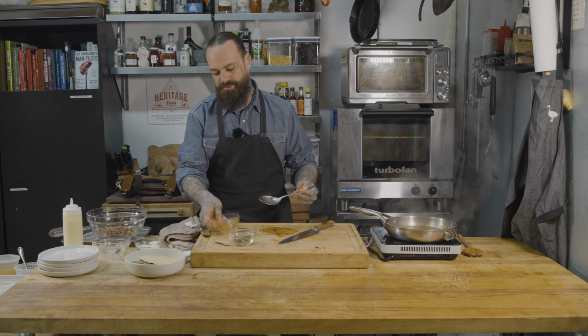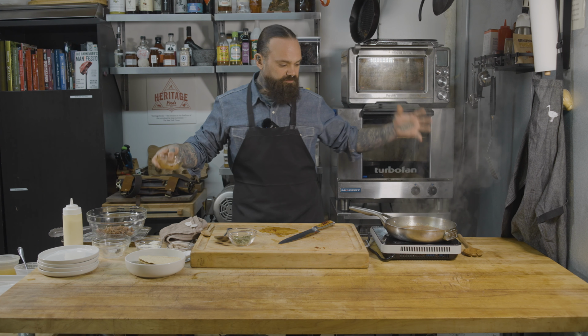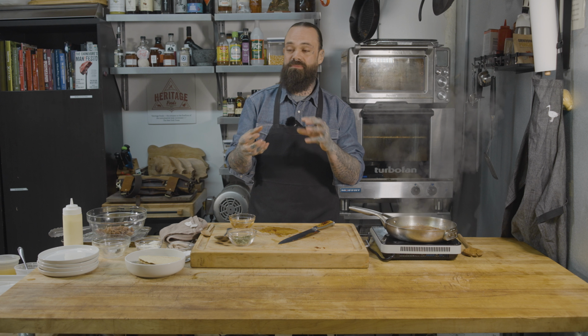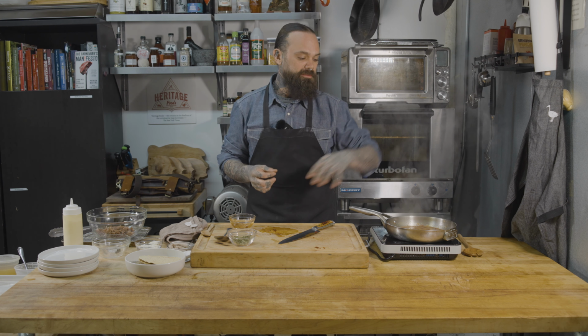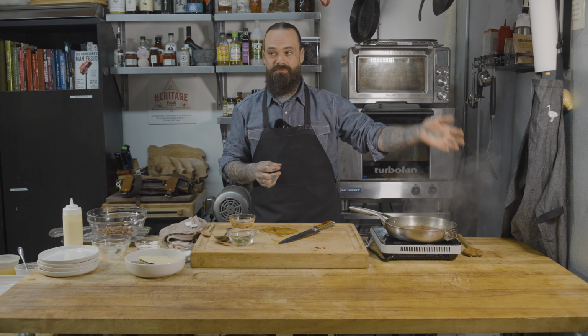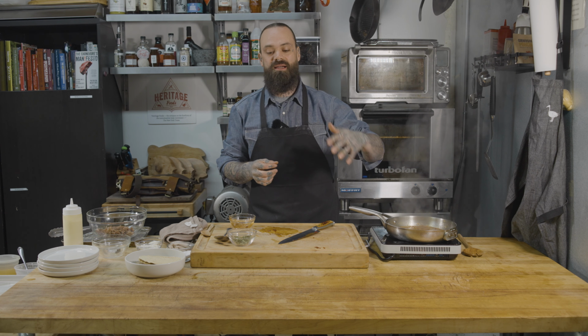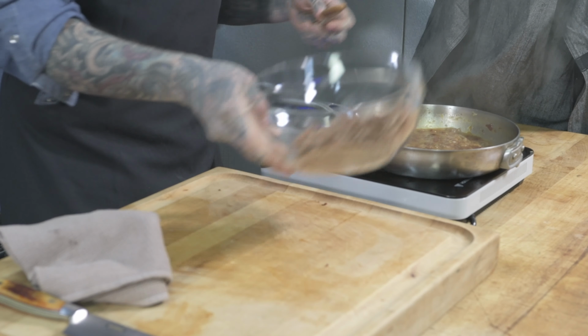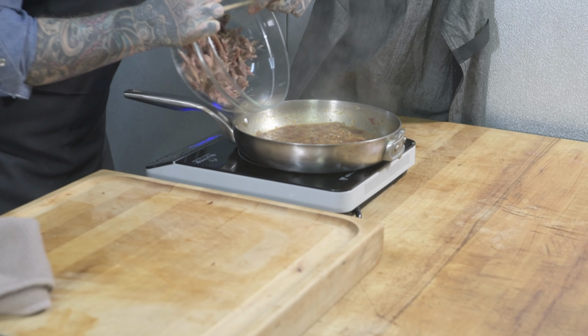Also, if you properly season your turkey leg the first go around, since you're looking at the piece of meat that you want to season, if you season that well, this should be good because you're using that stock and cooking it down. And if you over season that or try and season the stock and then cook it down, you're gonna have a salty problem. Now I'm gonna add this turkey meat that we picked.